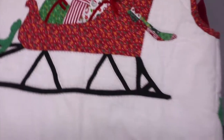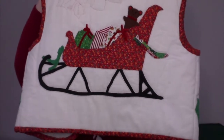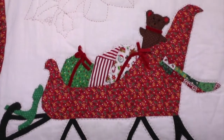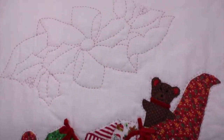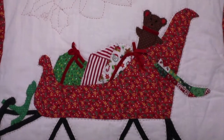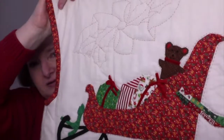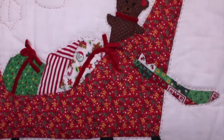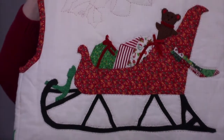And of course you would expect the back to have something. Here is Santa's sleigh on the back. Once again, all hand appliqued. There's some hand quilting. And I wore this for so many years, when all those quilted vests were so popular.